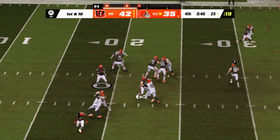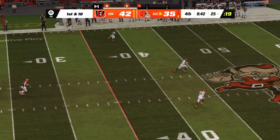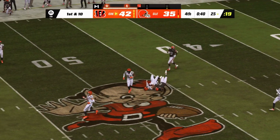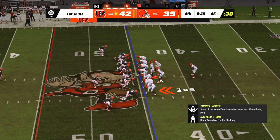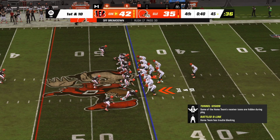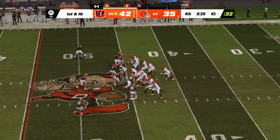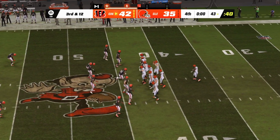Here's Brissett. Flush to his right. He's going to let it fly. On a huge mistake late. It's intercepted. Here we go. Picked up by Jesse Bates. And the Bengals have just about sewn up this football game. The Bengals go down to a knee in the victory formation. They did in this one.